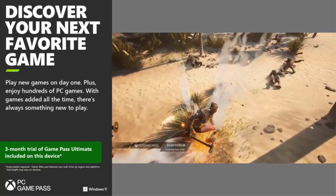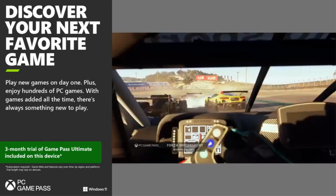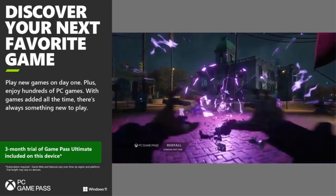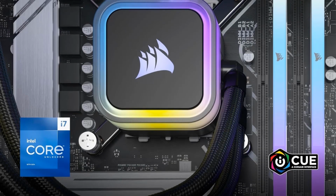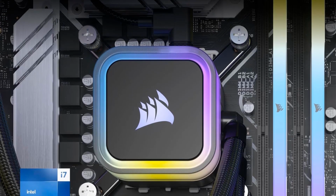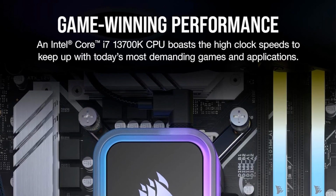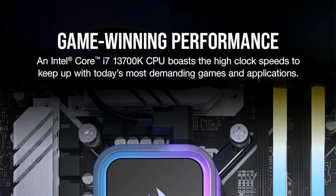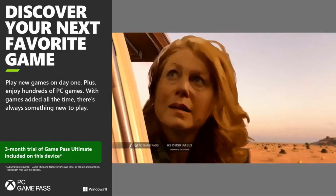At the heart of this gaming beast is a 13th Gen Intel Core CPU, delivering dynamic CPU architecture for seamless gaming and multitasking. The liquid cooling system, featuring the Corsair iCUE H100i RGB Elite Liquid CPU Cooler, ensures optimal temperature management for sustained performance. Graphics are a key highlight, thanks to the cutting-edge NVIDIA GeForce RTX 40 series graphics card.